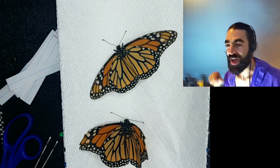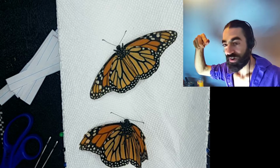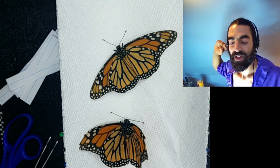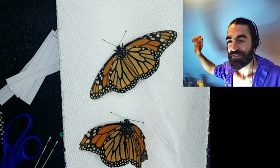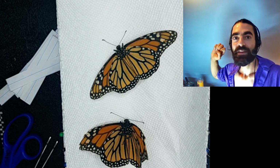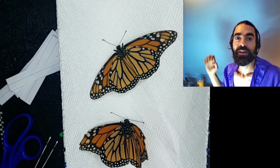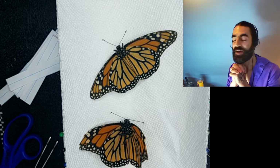Disclaimer, these are not wild butterflies. They were not murdered. They died of natural causes. They lived long lives in a very protected, safe sanctuary butterfly habitat in our butterfly garden house. We are so many things.